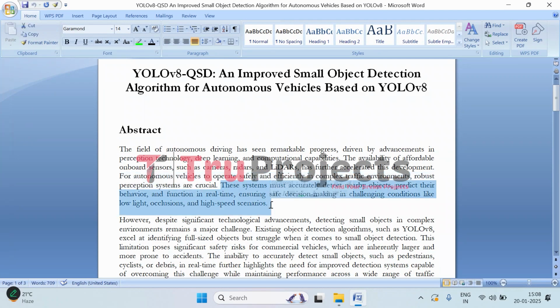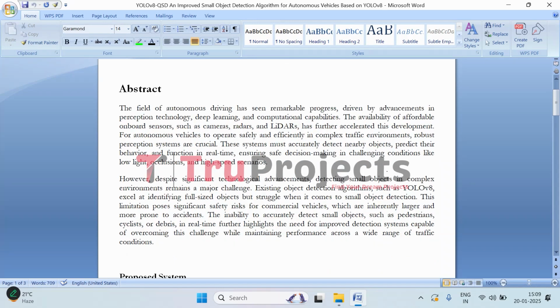This becomes even more important when you're dealing with tricky scenarios like low light, fog, or when the car is speeding down a highway. It's about making sure the car can see and react to things just as well as a human driver would, even when the conditions aren't perfect. Even with all the amazing advancements we have seen in autonomous driving technology, there is still a challenge that needs to be solved: detecting small objects in complex environments.